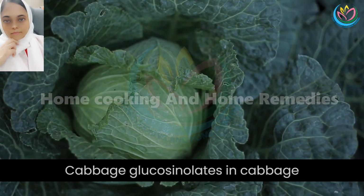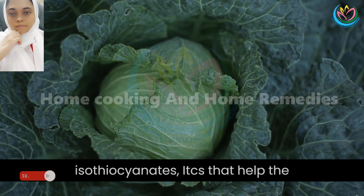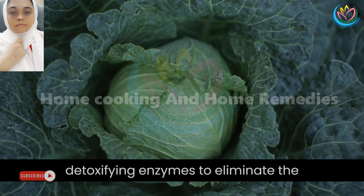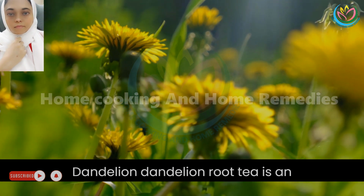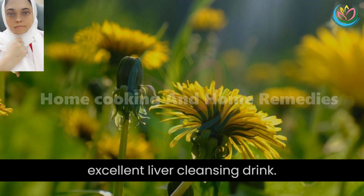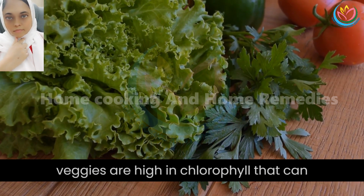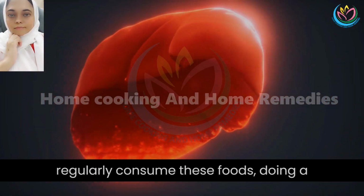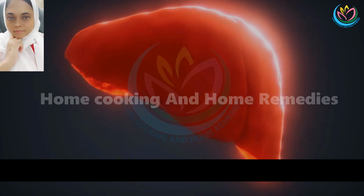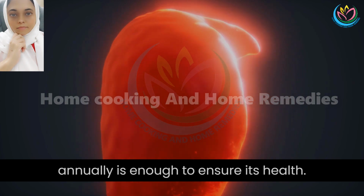Cabbage. Glucosinolates in cabbage stimulate the production of isothiocyanates, ITCs, that help the detoxifying enzymes to eliminate the toxins from the liver. Dandelion. Dandelion root tea is an excellent liver cleansing drink. Leafy green vegetables. All these veggies are high in chlorophyll that can absorb toxins in your body and improve the function of the liver. If you regularly consume these foods, doing a liver detox protocol once or twice annually is enough to ensure its health.